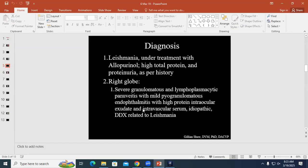Oh yeah, and also the serum in all of the blood vessels was a similar hue of pink. So that is a very crude way of assessing the protein levels in the serum on histopath. Though I couldn't see any organisms, I assume that this is related to leishmania.